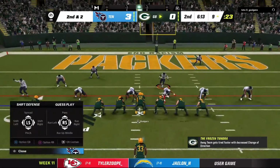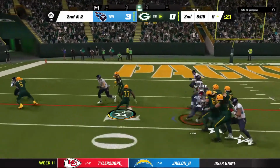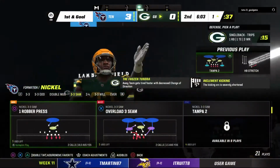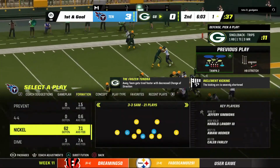And if they're smart, you're starting to milk the clock. No hurry before you run your second down play. And he'll be brought down right on the edge of the goal line at about the 1-yard line. 45 yards rushing for him on their opening drive of the contest, and it's now 1st and goal.